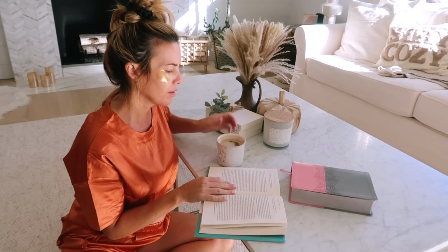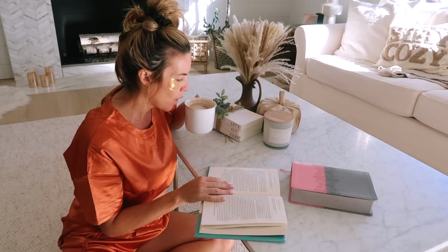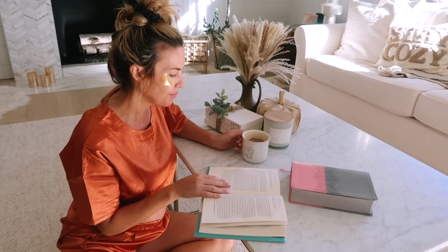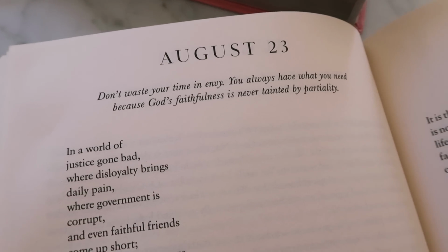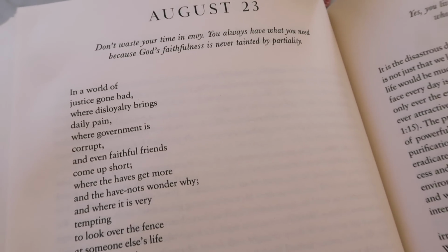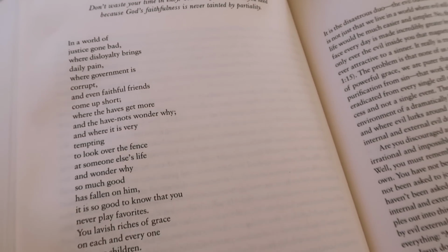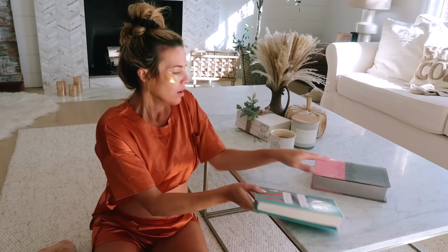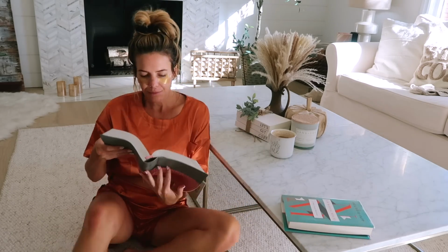And I've still been doing my devotional and reading every single morning. I've been liking doing it out here in the living room, especially since I put the fall stuff up. It just feels more relaxing than going in my office. Plus, the sun coming through makes me feel more awake in the morning. And I have my essential oils going in here.